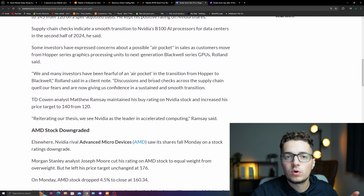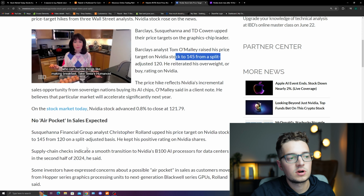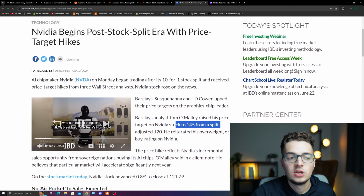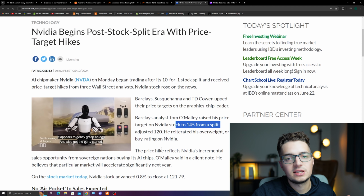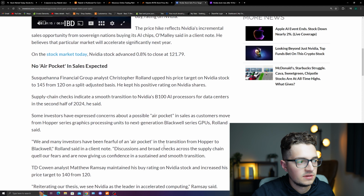$145. Now, one of the big things that we saw with Nvidia, of course, is the fact that they have continued to be one of the biggest influencers of the broader market, and they have really helped contribute to a lot of the market growth within the S&P 500. So if we continue to expect the sales for Nvidia to increase, this means that they will have a large influence on the broader market, which will help bring that broader market up.